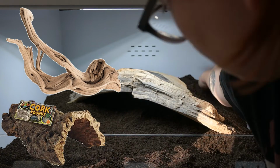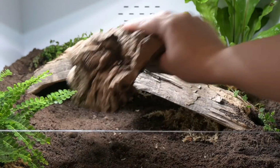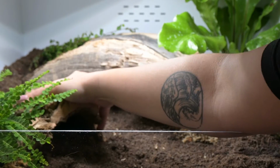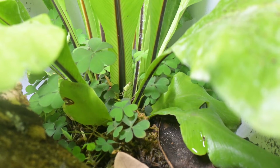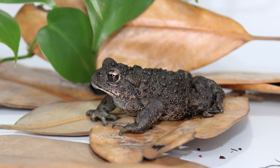Cork, driftwood, and even ceramic reptile hides are great to have throughout your enclosure. Always have a hide on the warm side and on the cool side of your tank to allow your toad to regulate his own temperature. Live and fake plants are good at providing even more cover for your toad and making it feel comfortable and safe in its new home.